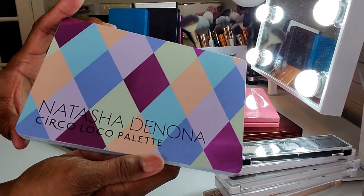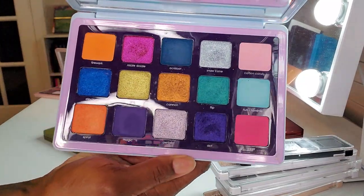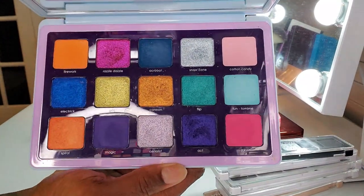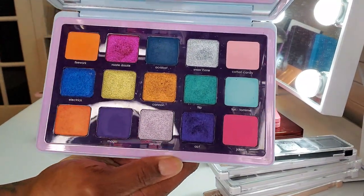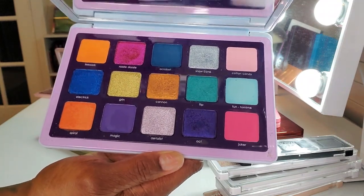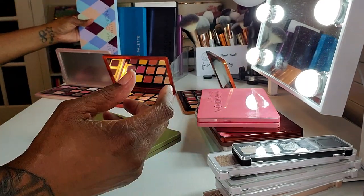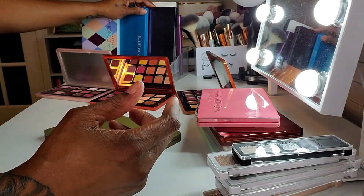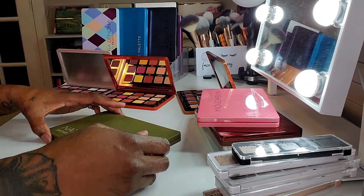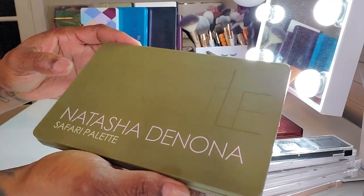This Circle Loco palette, you guys know, is like my favorite, because the colors in here are just so beautiful. I was so excited to see her do such a colorful palette that, you know, I had to have that. Yeah, but this Safari palette, honestly, I don't know. I think I grabbed it because it was on sale.